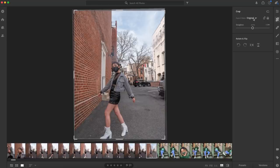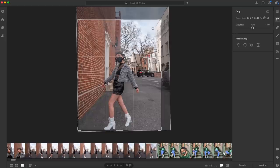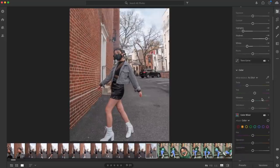And of course, with crop, I always set it to 4x5 because that's the largest dimension that Instagram allows for, and then I'll position myself using the grid, the rule of thirds.